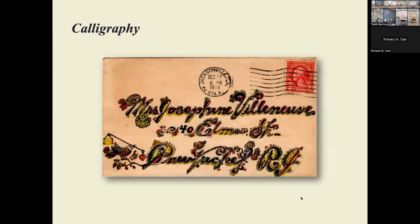Wow. We're getting toward the end of calligraphy here, but this takes calligraphy to the next level. We have not only pen and ink, but then we picked up the watercolor palette and kept on going. It's exquisite. How do you find these? George, where do you find these?